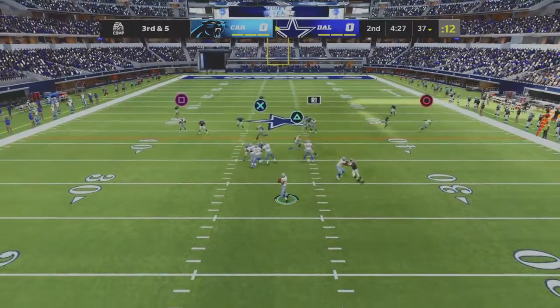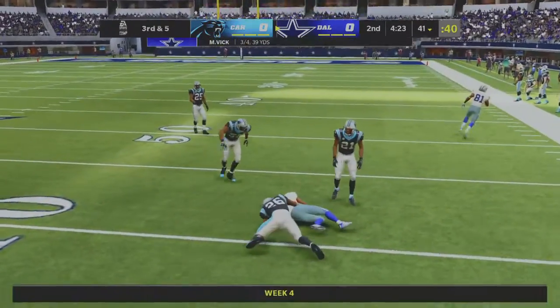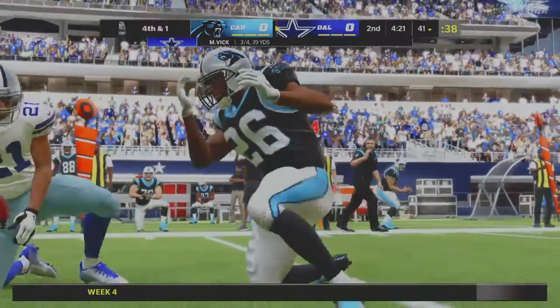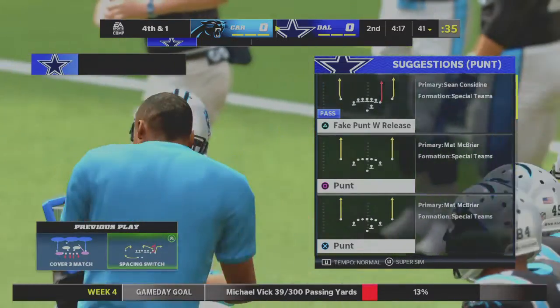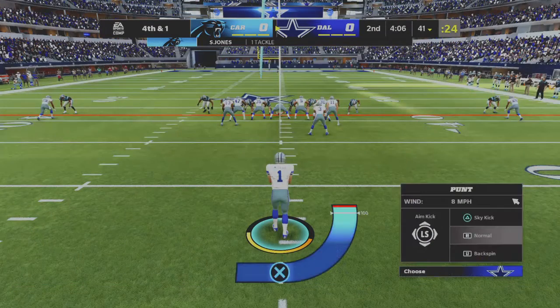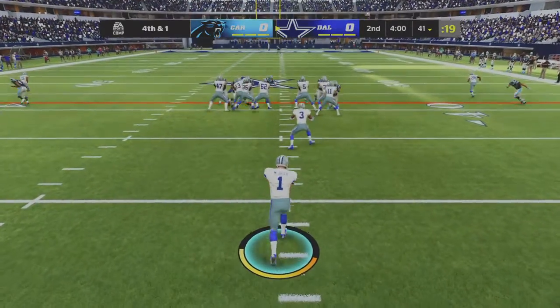Working out of the gun, Michael Vick. This will be dumped off to Barber. And they're going to mark him down short, maybe by about a yard, if that. A short gain that doesn't get him the 1st down brings up a 4th down situation. Really nice job defensively. They knew where the sticks were. They got the stop before it.